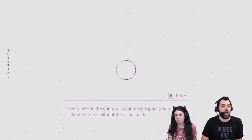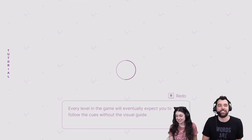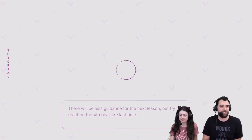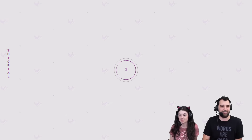And every level in the game will eventually expect you to follow the cues without a visual guide. Without the visual guide? I heard that in the settings you can turn back on the visual guide if you want. Let's try it without it. There'll be less guidance for the next lesson, but try to react on the fourth beat like last time. Okay, should I do this one? I'll do it one time. Oh, Evan's doing it.